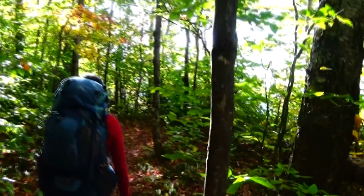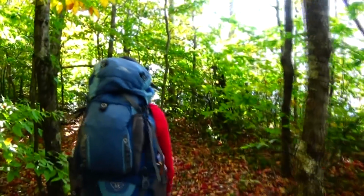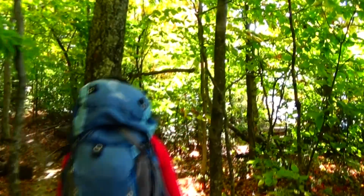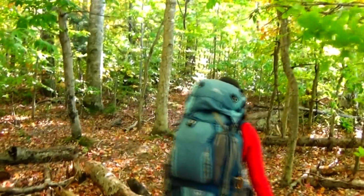Our campsite, I'm thinking it's about 1.25 miles from here, so it won't be long and we'll be setting up our hammocks, making some supper. We actually skipped lunch except for a few snacks.